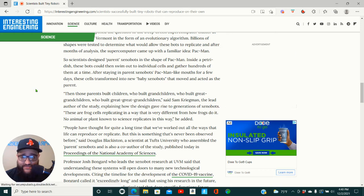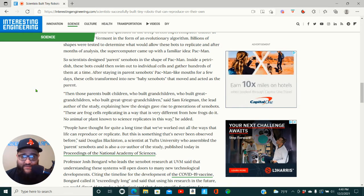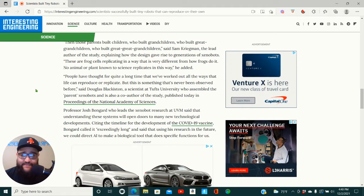These are frog cells replicated in a way that is very different from how frogs do it. No animal or plant known to science replicates in this way, he added. People have thought for quite a long time that we've worked out all the ways that life can reproduce or replicate. But this is something that's never been observed before, said Douglas Blackiston, a scientist at Tufts University who assembled the parent xenobots and is also a co-author of the study, published today in Proceedings of the National Academy of Sciences.